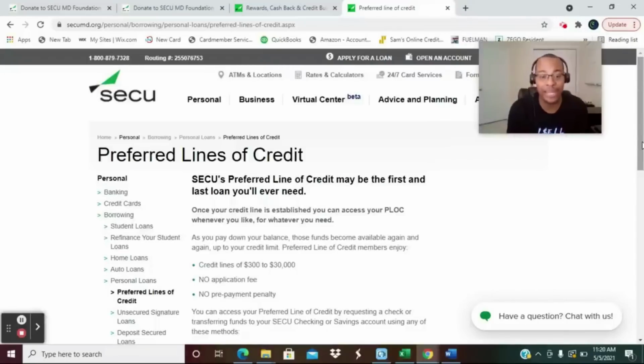Now, the difference between a line of credit versus a loan: when you take out a loan, you're getting charged interest immediately. With a line of credit, you only get charged interest as you draw down on the line of credit. And another advantage is that the line of credit replenishes itself versus a loan. When you use the proceeds, you have to apply for another loan if you need more. But with a line of credit, as soon as you pay it back, the balance becomes available to you, so you can just reuse it over and over.